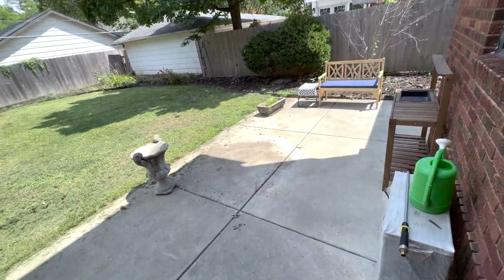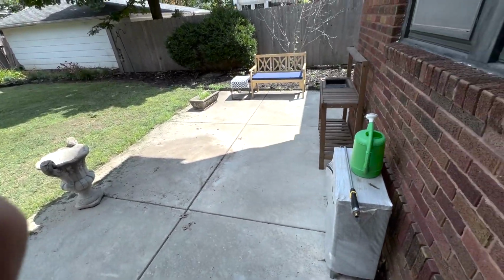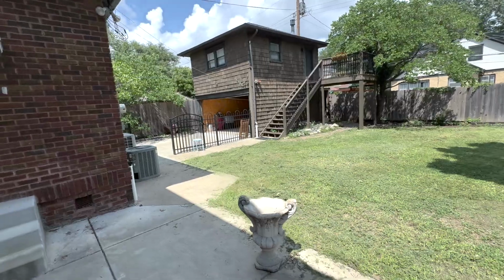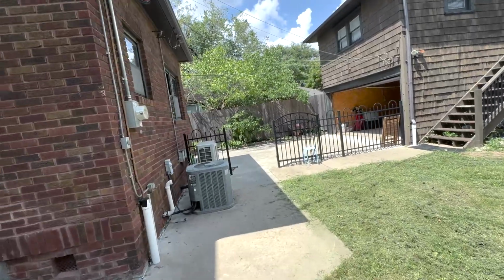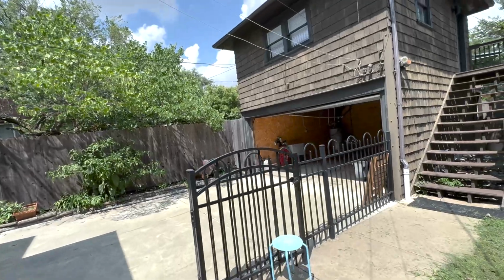So recently redone patio, hopefully helps with keeping the water away from the foundation. These older College Hill houses, and just in Kansas in general, you want to have good grading away from your house so that water doesn't get down in the basement. It's definitely a thing you gotta worry about and be concerned about. But you do have a nice side gate here to keep it fenced off.